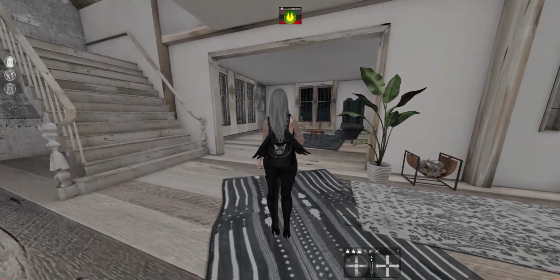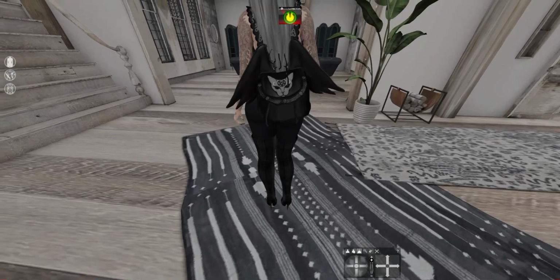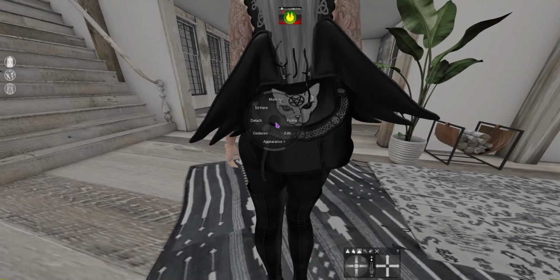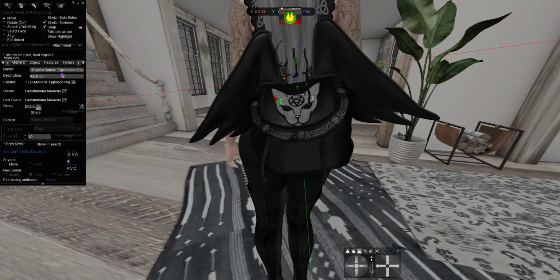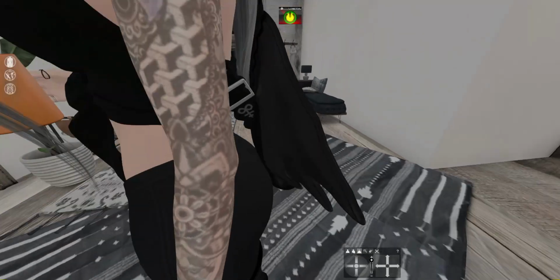But I just want to show you guys what I'm wearing. And look at this backpack. It's adorbs. Oh my gosh. It's from Psycho Barbie. I love this. It's so cute with the cat and the pentagram, everything. Yes. All right.